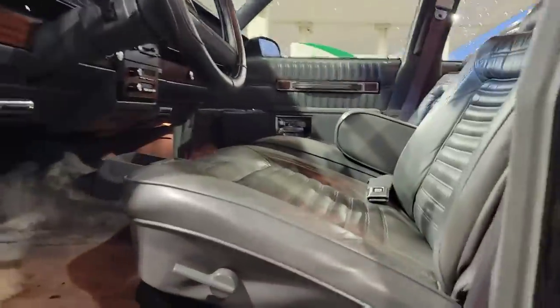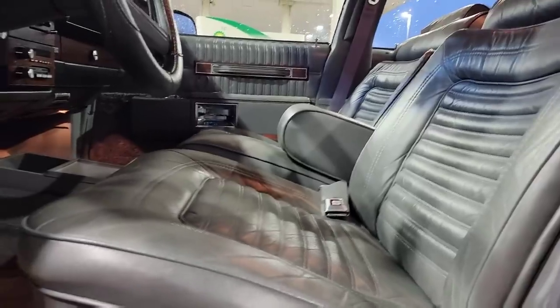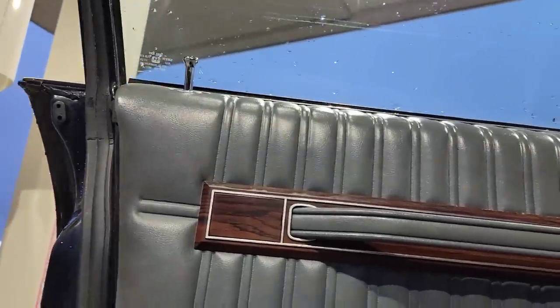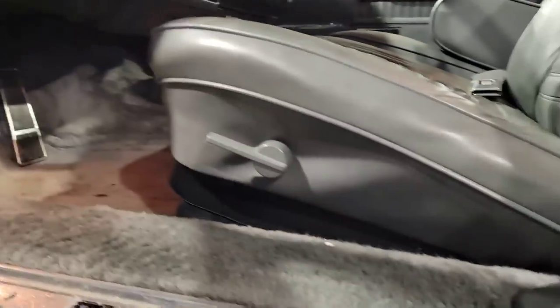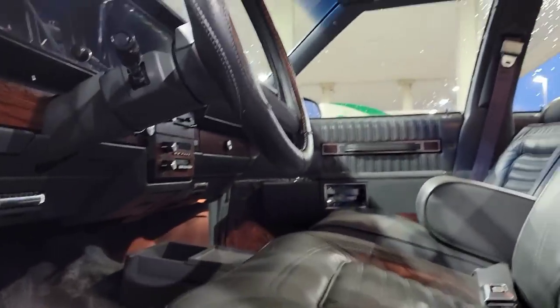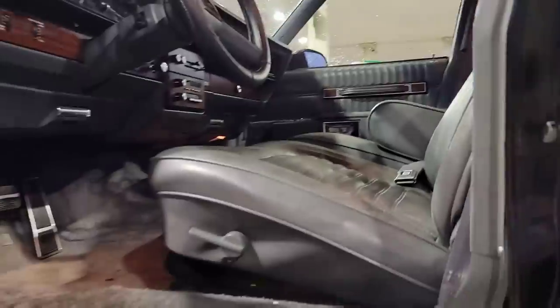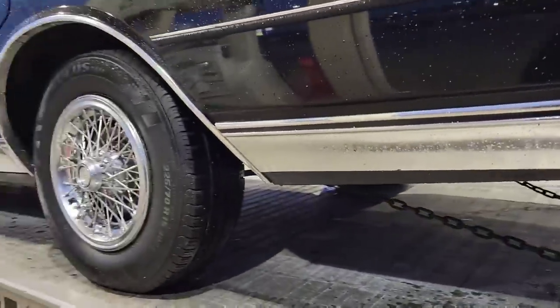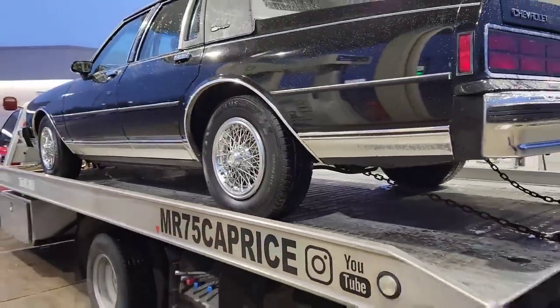Look at that. Super nice. Power everything, and everything works. Power locks work, the windows, the seat works. See that? Yeah, I can't wait to get back and start working on it. But the most important thing is that we got it, and it's mine now. So super happy, man. I'm excited about this one.